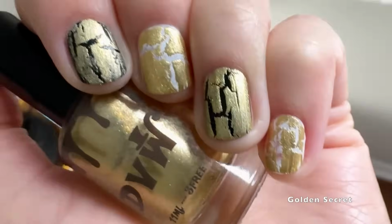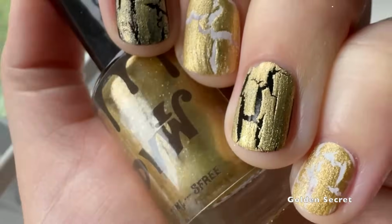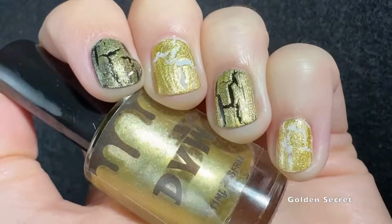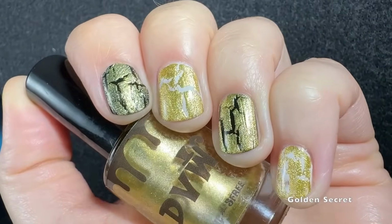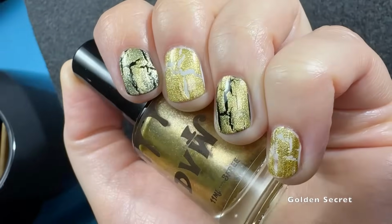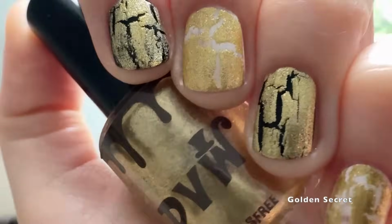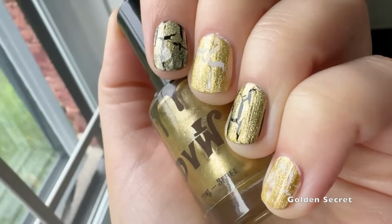These polishes need a base polish under them to work. So I actually tried applying it to see, oh, what if you don't want the crackle effect? It just doesn't really work at all on a bare nail. So here, alternating over a black cream and a white cream, it just looks fantastic.